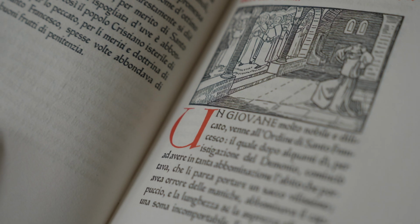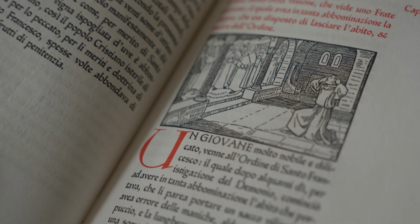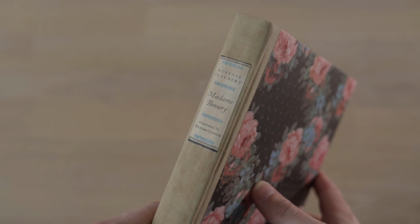So that's a quick overview of the landscape of nice books. I hope it helped to give you some ideas of where you could begin your own search for that next book to add to your collection.